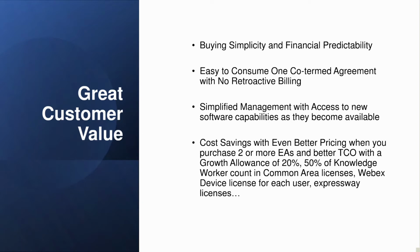And if you want to add more than one EA as well, so maybe you want to add security as well as a collaboration EA, you get even better pricing on top of that. There's even simplified management with access to new software capabilities as they become available. So you don't have to worry about having to manage a whole bunch of users across a whole bunch of different areas. You can have this all in one centralized location for management.